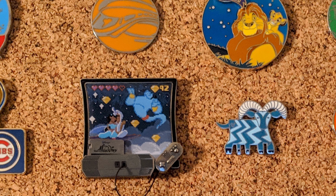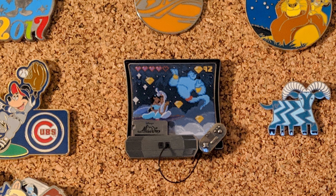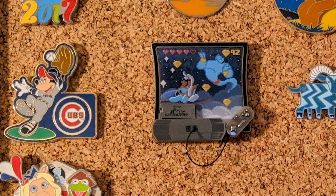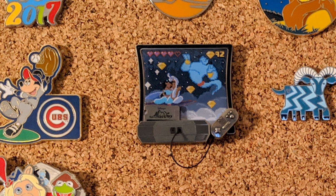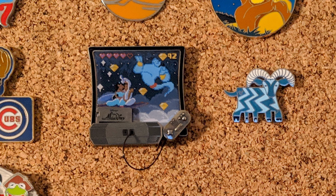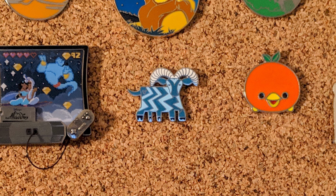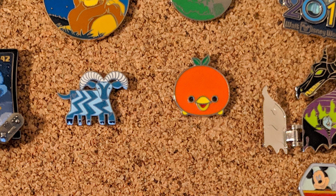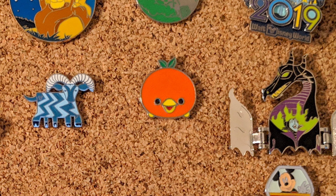But in the second row here, we have the Mickey wearing the Chicago Cubs gear with the Cubs logo because I'm a native Illinoisan who grew up a Cubs fan, and even though I don't really pay much attention to them except when they're doing well, I'm still a Cubs fan. I have the Aladdin Kingdom Consoles pin, the pin of the 5-legged goat that you can find on the mural at the Contemporary.